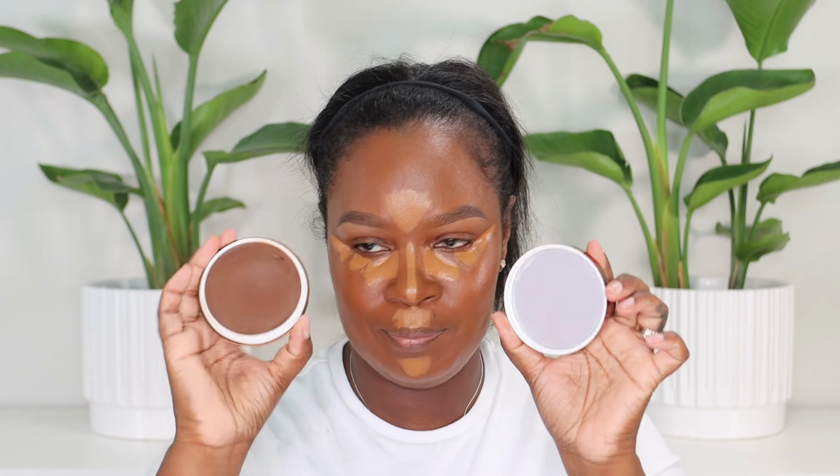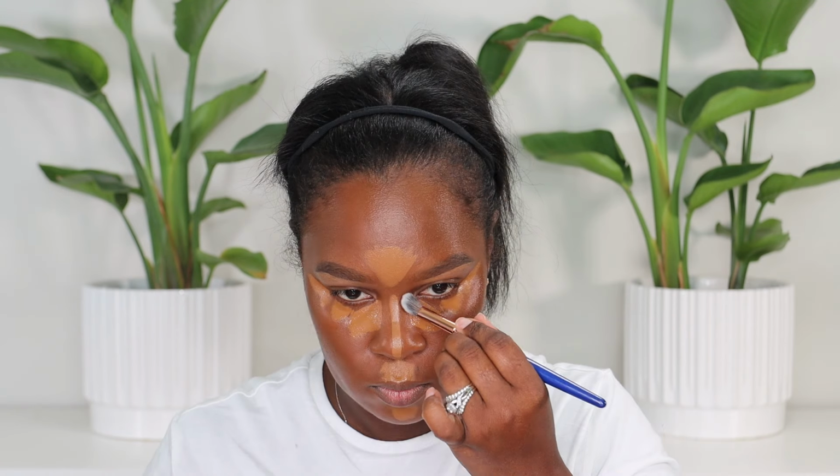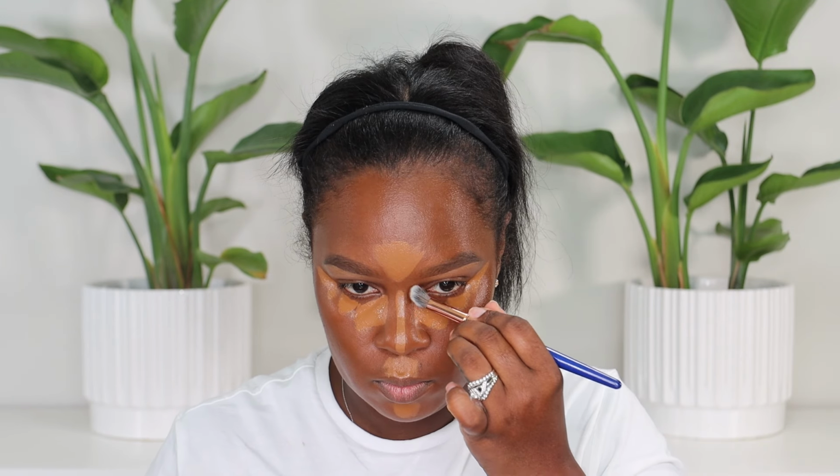All right, so while that is setting on the face, we're gonna go in and bronze up with the Danessa Myricks Yummy Skin Balm. And I'm gonna use number 10, just along my forehead. All right, we're gonna go ahead and blend out.